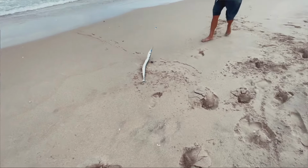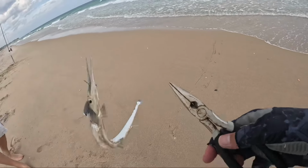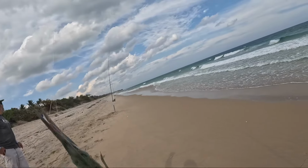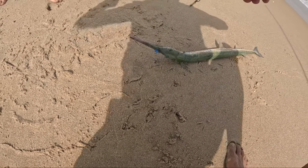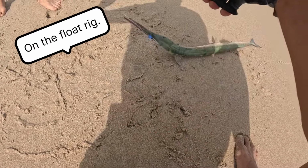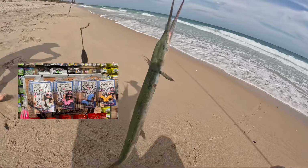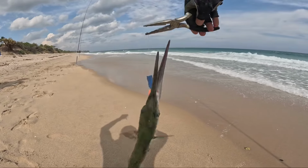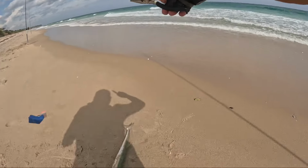A pretty decent sized fish, huh? Yeah, that's pretty wild. Wow. Watch your feet, man. I haven't caught one of these on the float rig yet, other than the last one. On the float rig. Our hooks float with squishy foam, and it makes the bait look like it's alive, very realistic and natural in the waves. Most fish cannot resist the action it creates.